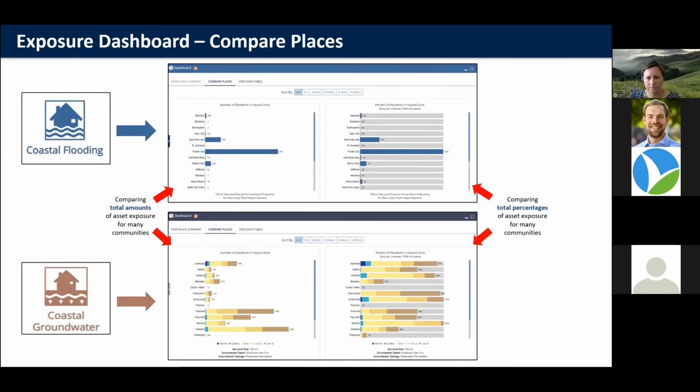Down below, you can see the groundwater farther south. We're looking, this is Alameda County. The two graphs on the right are comparing the total percentages for the communities. So while some communities may have fewer people, it may be a larger percentage of the total community. So it's important to look at both of those aspects. And you can sort these in various ways under the sort by bar at the top.